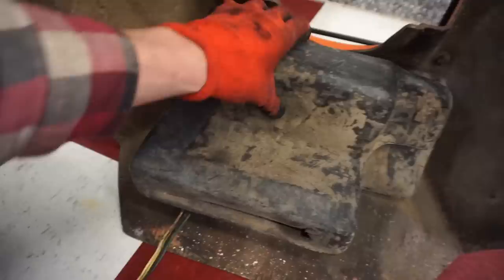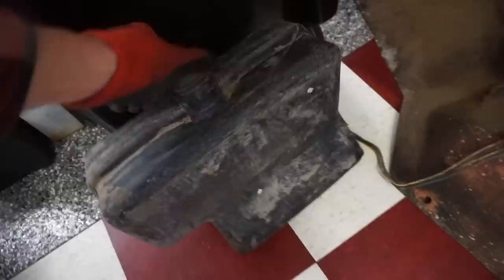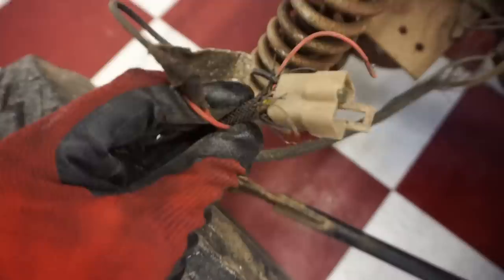But this comes out. We'll just see how those wires are connected up there. Gas cap is nice. That just comes out like that. So I'm guessing we can find a gas tank fairly similar to that, if we have to. Looks like the wiring for the lights and everything hook up to here, and those hook up to here, I'm guessing. 4-prong, yellow and green. Cool. So that looks like those go to there.